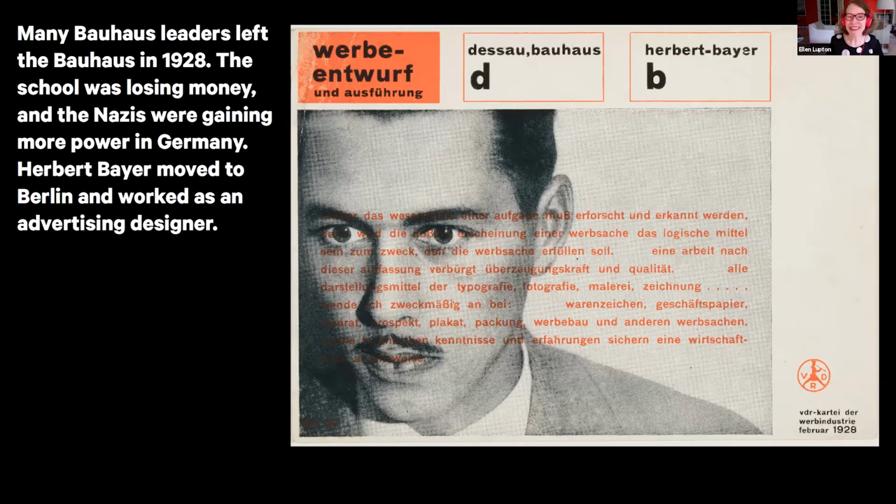And Herbert Bayer just wanted to work. He was sick of teaching. He just wanted to do advertising work in Berlin. So he moved to Berlin and worked as a creative director at Dorland and at German Vogue, did a bunch of things. He was in Berlin for 10 years.